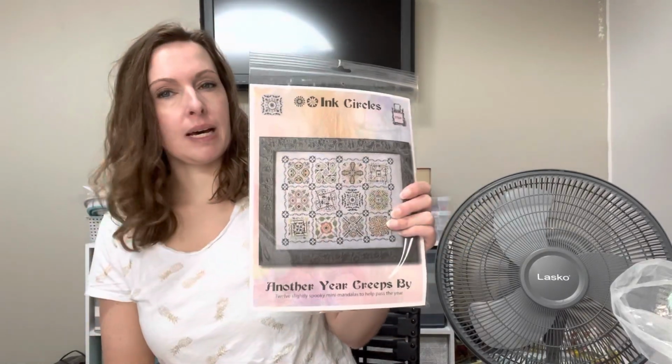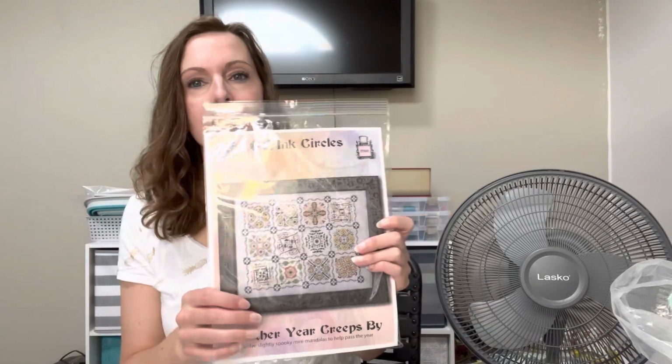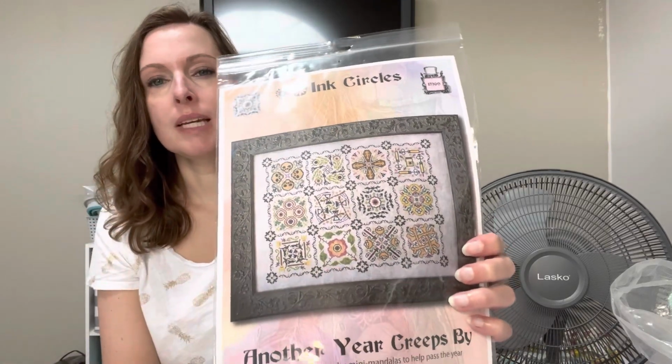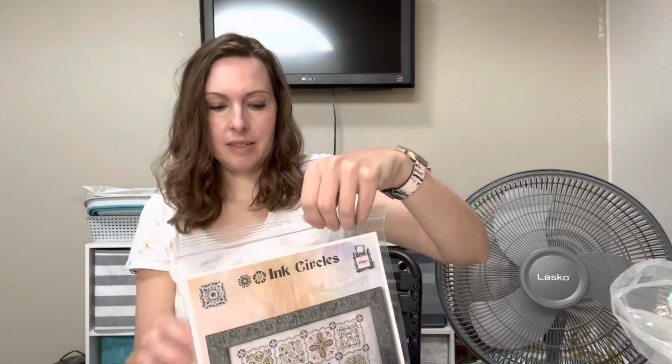Another one I'm slowly kitting up is Another Year Creeps By. I believe this was a market release also by Ink Circles. This one you could easily do in 12 parts, so I'm thinking an October start maybe. This uses Classic Colorworks, so I'm starting to gather those. I don't have them all. I think I still need, I want to say, 3 more.